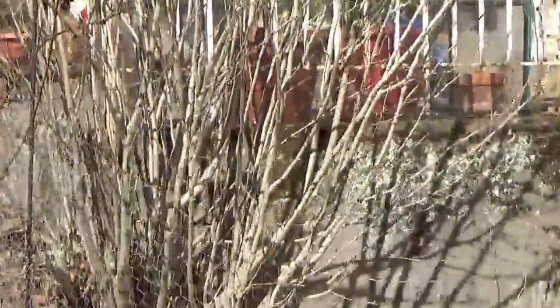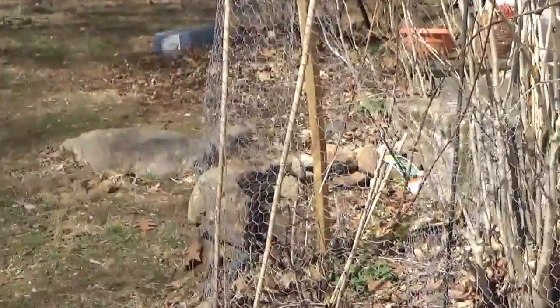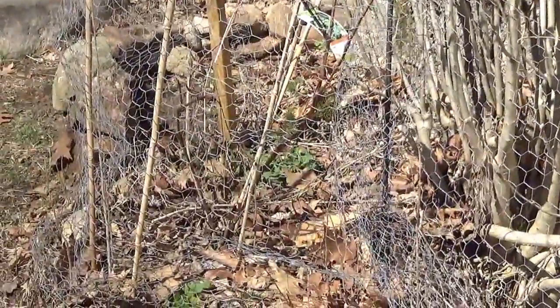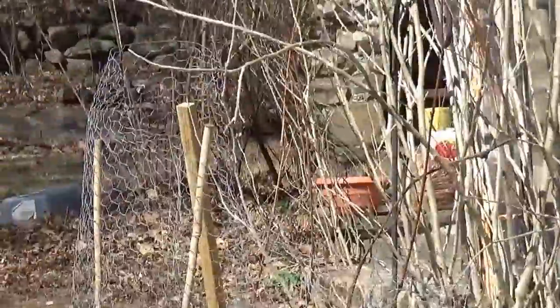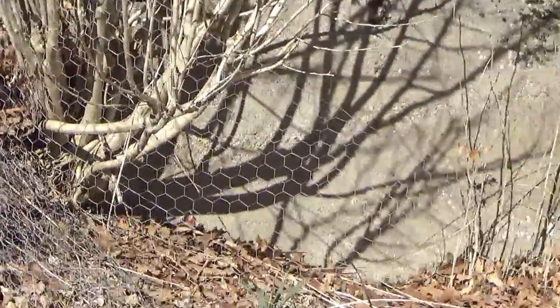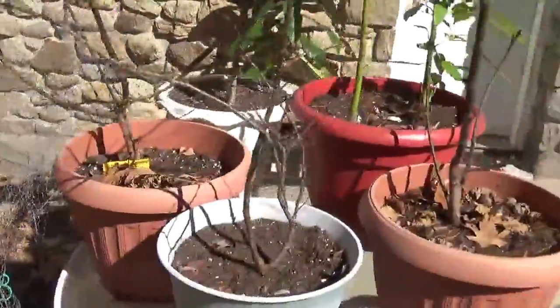All right, you guys, this was a long tour of my garden. I have one grapevine growing here, protected from the deer. The deer come and they just munch on everything. They don't do damage, but they pluck leaves every few spots that they travel by.